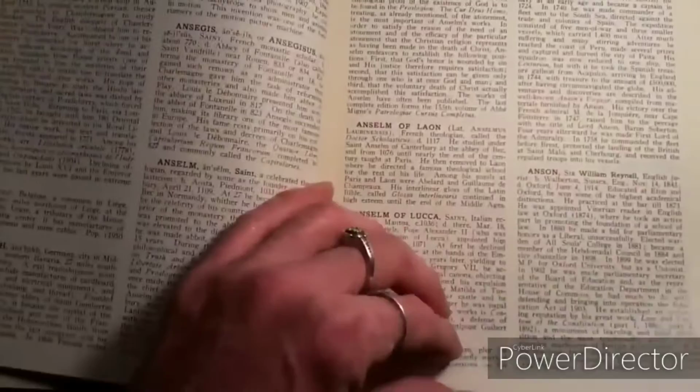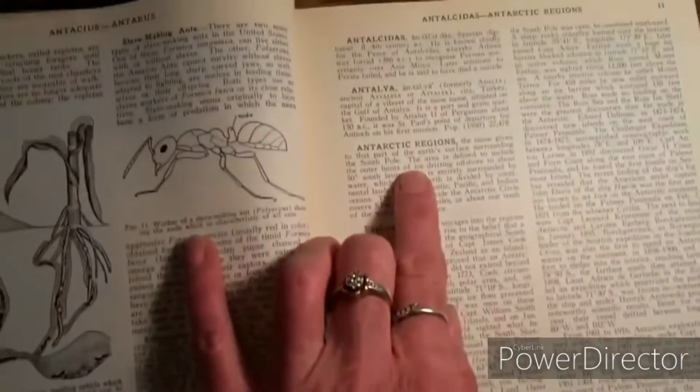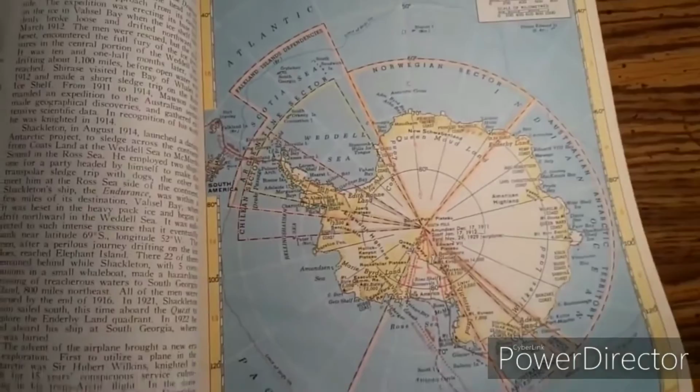This is a 1958 edition. Okay, this was before the Antarctic Treaty was signed. This was before the supposed Apollo missions. I want to show you something that it says in here about Antarctica. It basically talks about all the exploration. It says here, Antarctic regions, all the exploration. Has a few photos, not too many. This is the map created back then. I've read all of this.